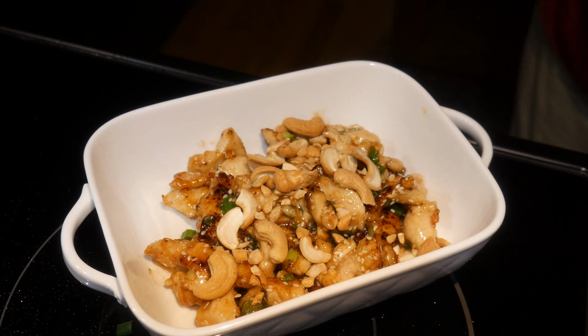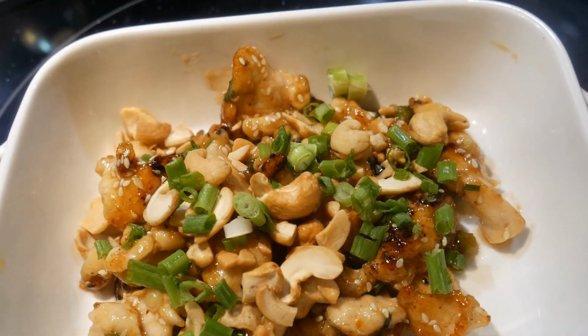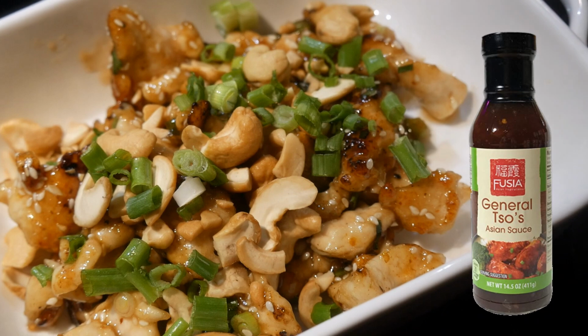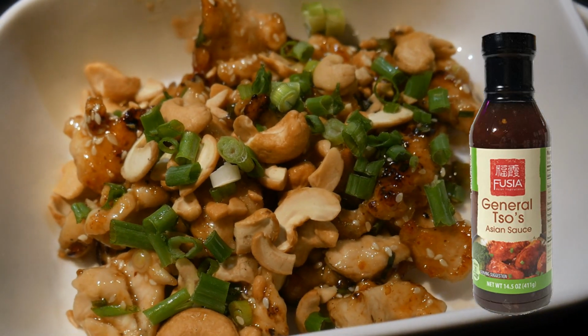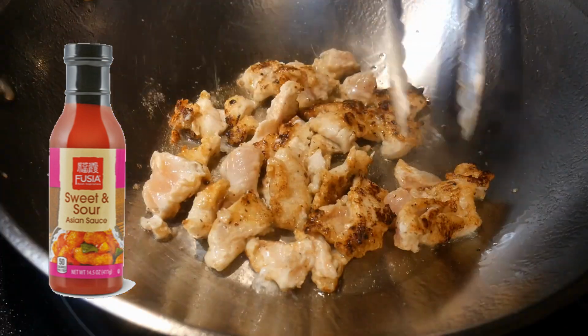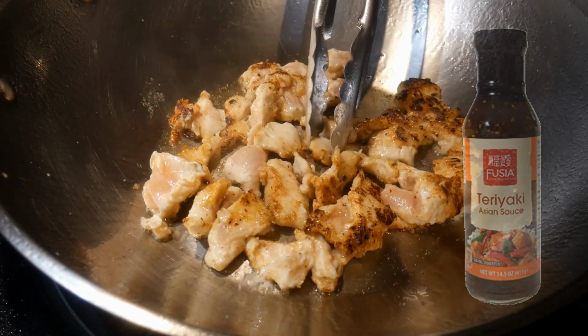And now if you do not like orange flavor, there are many other sauces available out there that you can add to this dish. This includes a General Tso sauce, or if you want, you can use a sweet and sour sauce or a teriyaki sauce.